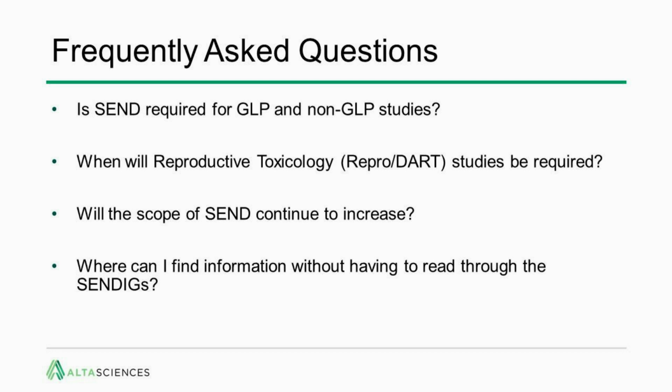When will reproductive toxicology studies be required? As of now, repro or DART studies are not required to be submitted. An implementation guide was released by CDISC on December 11th of 2017. However, CDER will notify of its support of the standard by placing it in the data standards catalog prior to reproductive toxicology studies being adopted.